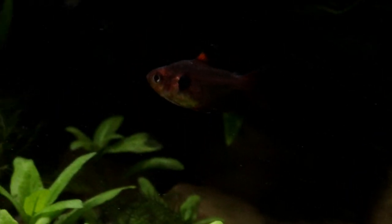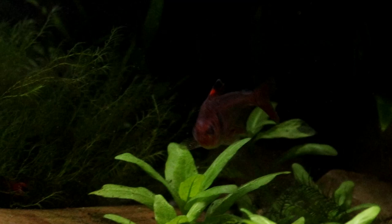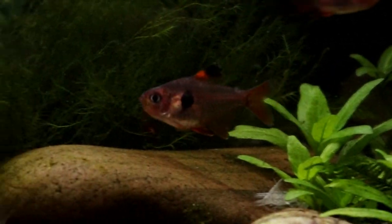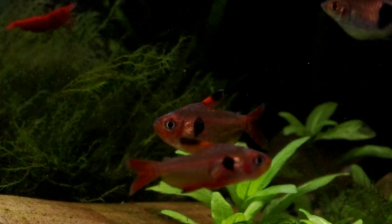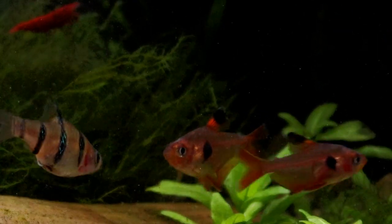One thing to bear in mind with them, though, is that phantoms do seem to prefer a darker substrate, as they will try to lighten their bodies to match their surroundings, as many fish do. On a pale substrate, this can make them look almost transparent, while on a darker background, they tend to have a much deeper shade of red to them.